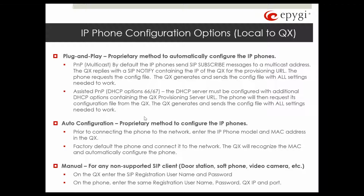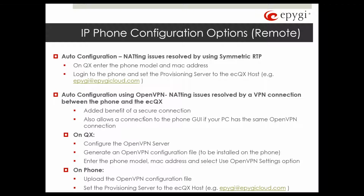So you just have to manually configure those devices. You just go in, choose the extension and IP line that the device is going to be assigned to. You enter the registration username and password, and on the phone you do the same thing. So you manually enter all that information along with the IP address of the system.